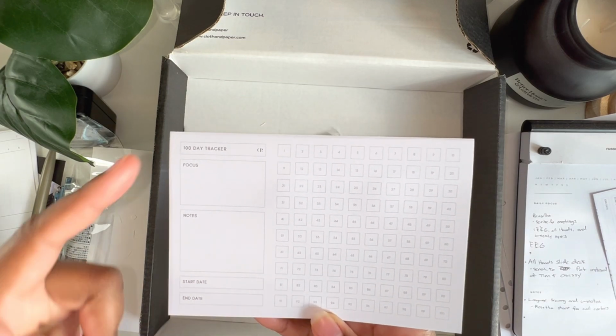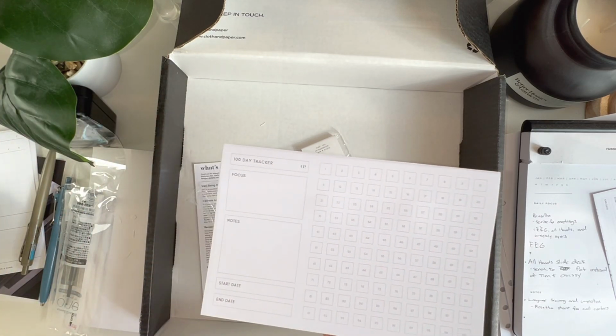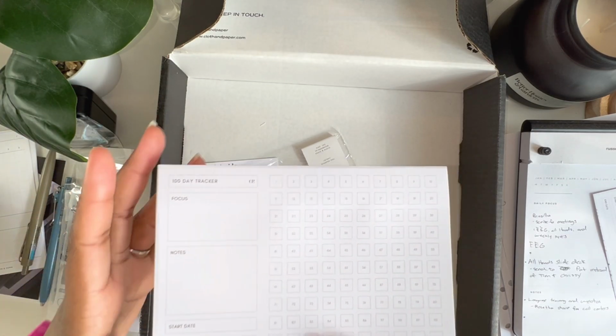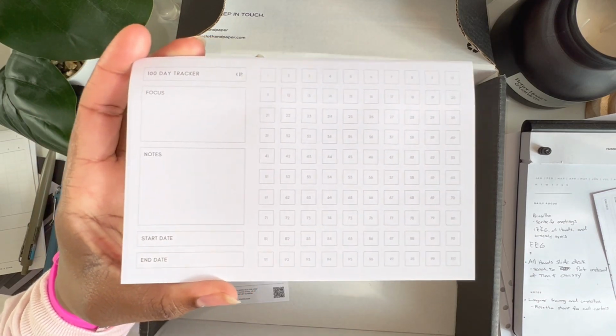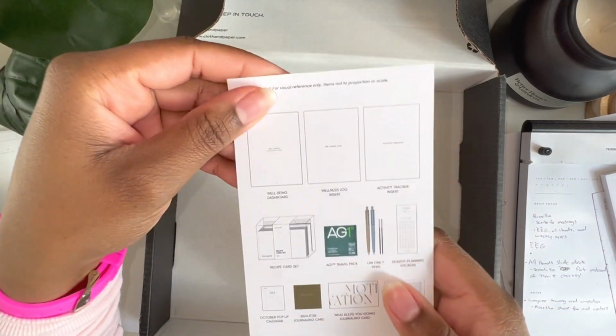But I'm thinking maybe I can do my next one on here and see. To be honest, I doubt I'll last the full 100 days or do this every single day. But for some people, if there is a habit you really want to change, this is cool to have. I think that's it. Let me see.